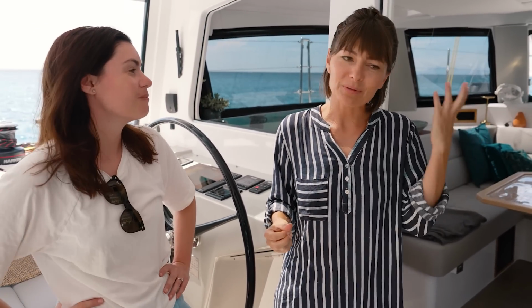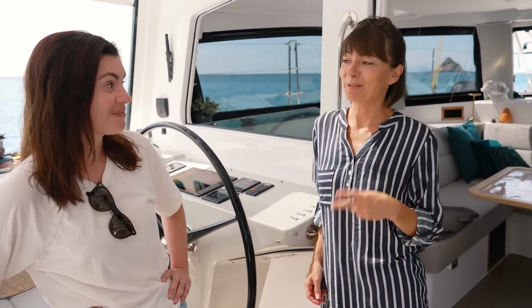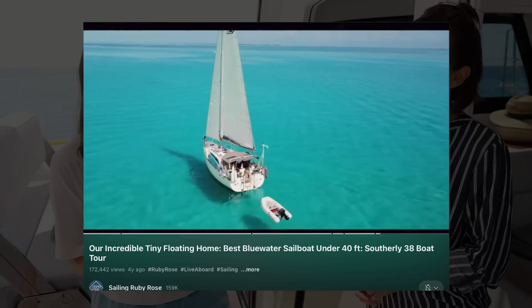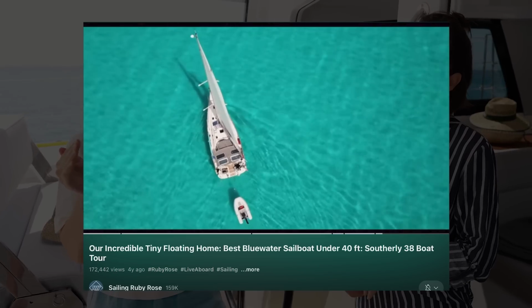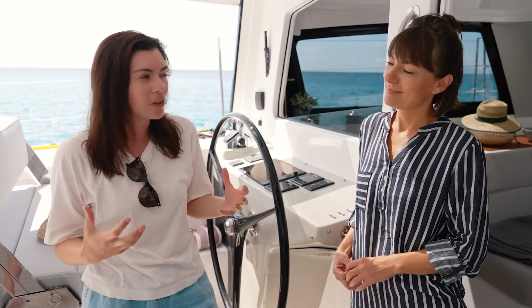Did it live up to your expectations? Because now it's not hypothetical anymore. You've actually had 2 days of passage making on the boat. And I think you have to understand and remember what we came from. We came from like a 38-foot monohull. So this has been a huge step up, but also it's a very different way of sailing. It's a different way of living on the boat.